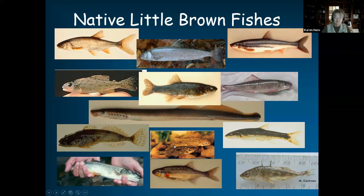Here is the famous Oregon chub, which is just below the brook lamprey, and to the right of the sculpin. That is the first fish removed from the Endangered Species Act, thanks in large part to landowners like you. The species would have never been recovered without the efforts and work of private landowners to establish habitat for them.